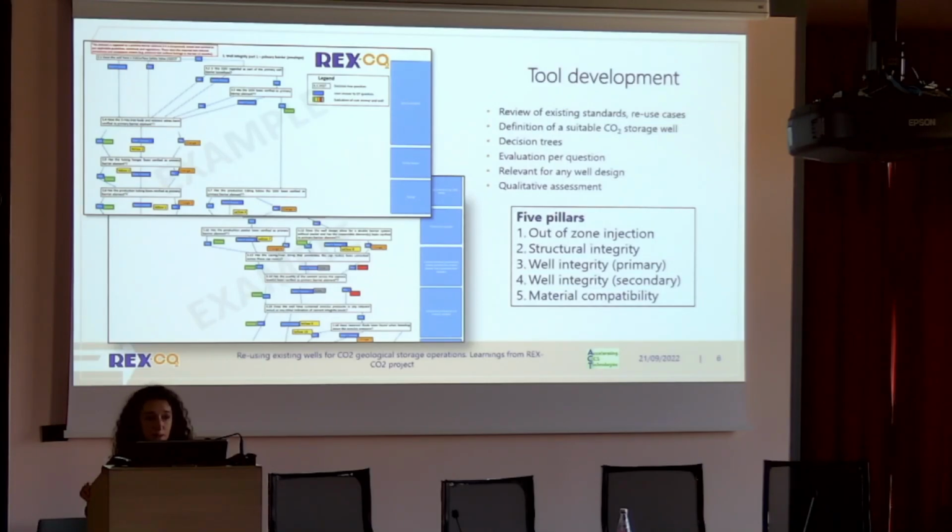Based on this ideal design, we made the decision trees for several aspects related to the wells, and these were behind the qualitative assessment included in the tool. We focused on 5 pillars when assessing the wells: out-of-zone injection, structural integrity, well integrity primary barrier, well integrity secondary barrier, and material compatibility.